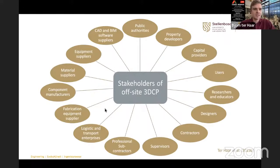Two of them I would like to highlight that are probably unique to 3D concrete printing is that you'll have specialized component manufacturers fabricating your beams and your columns and your walls and your building elements. And then you have specialized fabrication equipment suppliers, the companies developing your printers and your pumps and your concrete equipment for 3D concrete printing. And then one more stakeholder that I would like to highlight is, since most of the people attending this webinar, or a large number of them, would probably be engineers or architects, you would fall into the category of the designers. And your role in enabling successful offsite 3D concrete printing building systems is critical.